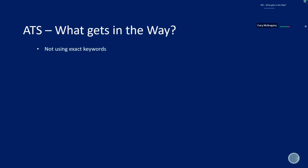So what gets in the way? Of course, not using exact keywords. And a lot of these times, it's a computer program. They're not great with synonyms. You and I may know that there's a great similarity between supervised and managed, but if the job posting says managed and they don't say supervised, unless it's coded to know that supervised is the same thing, which is usually not, it won't necessarily understand that those are the same thing. So it won't equate that as a percent match. So try to use those exact keywords when you can.